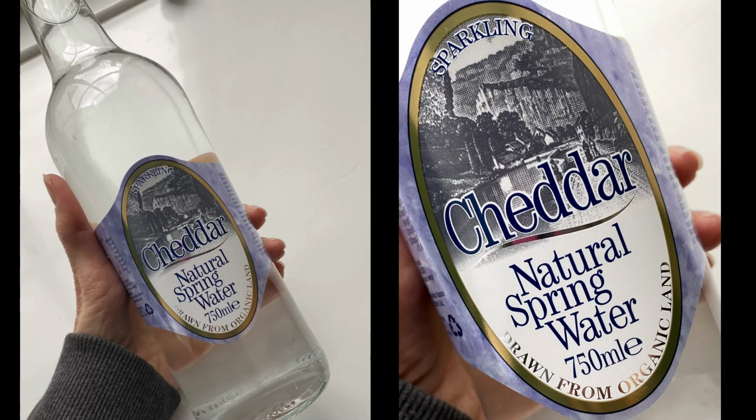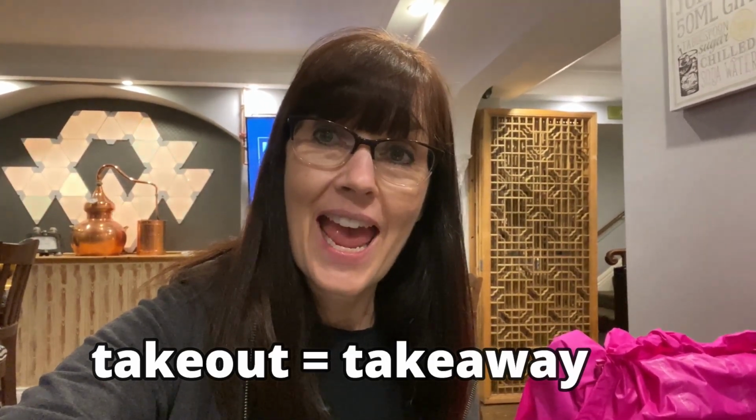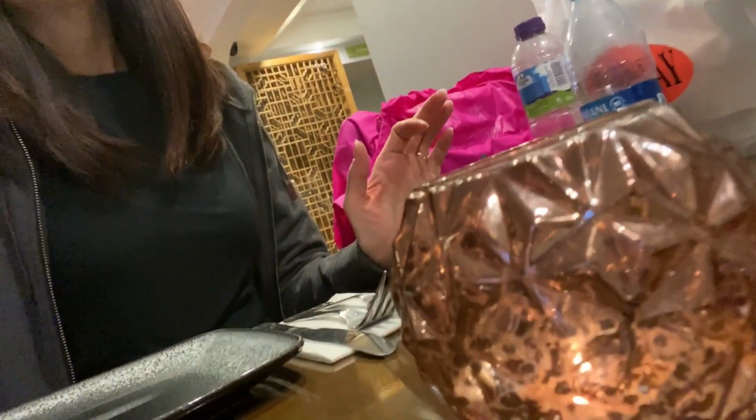This was another noteworthy part of our accommodations. We were given bottled water with the brand name Cheddar. Obviously, I was chuffed with my Cheddar water. We were able to find some delicious takeout Indian food in the town just down the street, and the wonderful owners of this hotel have set a lovely table for us, including a candle.